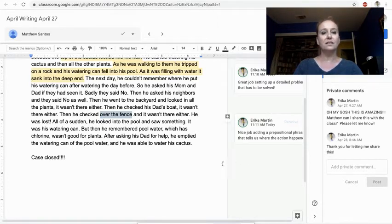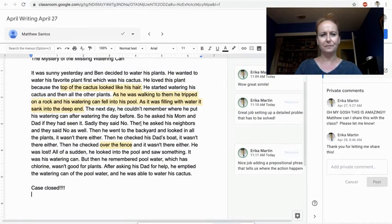He was lost. All of a sudden, he looked into the pool and saw something. It was his watering can. But then he remembered pool water, which has chlorine, wasn't good for plants. After asking his dad for help, he emptied the watering can of pool water, and he was able to water his cactus. Case closed.